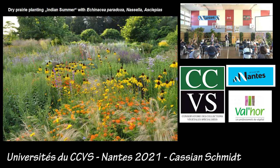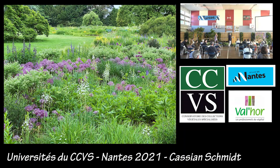And the last project, a very large park, one of the largest park projects in recent years in Germany, over 4 kilometers long. It was a former American military site.